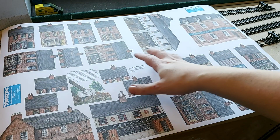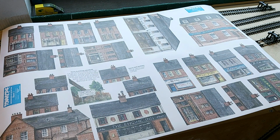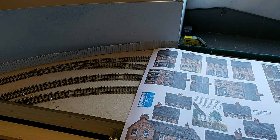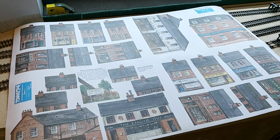So you've got various different sizes. You've got some of these which are just half roofs, so some of these can be used to be hidden behind the fencing. So I'll be using some of this sheet over on this side of the layout, and also back over at the main station end as well, to create a bit more depth and life.